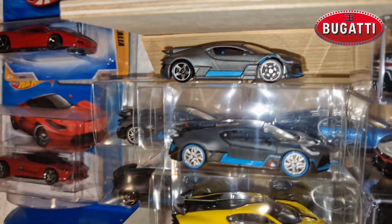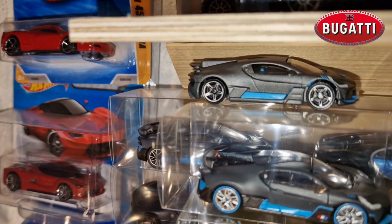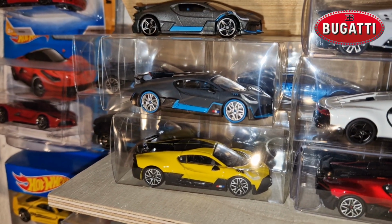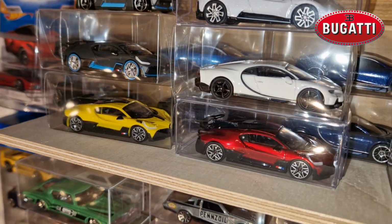Some more important Bugattis on the list, such as the cheaper Divo from Matchbox on top. In the packaging we got several Tomica Micro versions, which are far more detailed. The gray and blue one is the official color. Yellow or red are actually one-of-one models dedicated to customers who wanted their Divo in a unique spec.